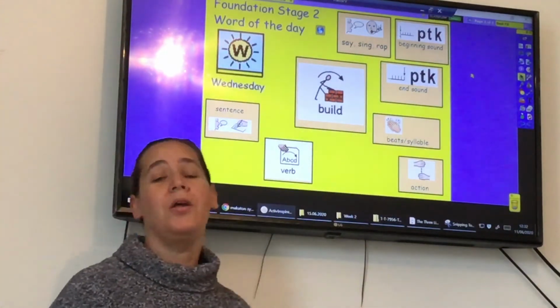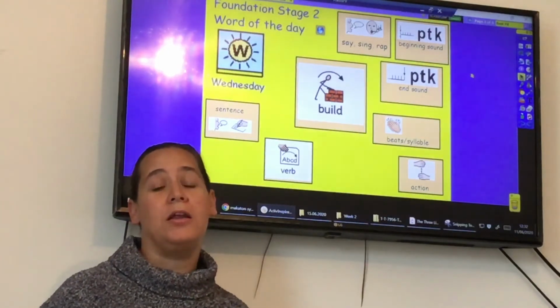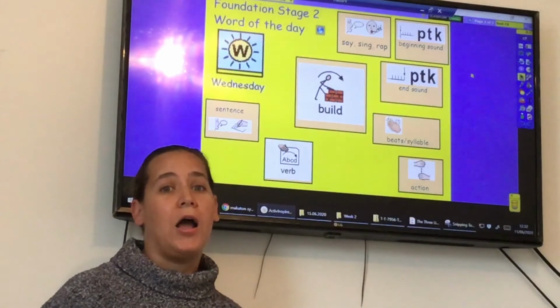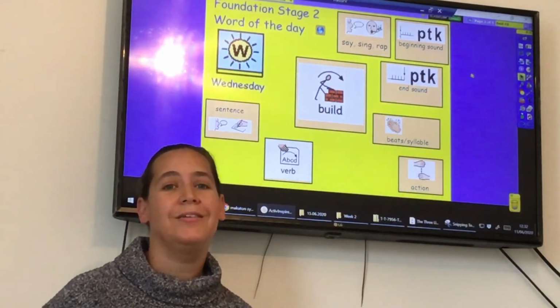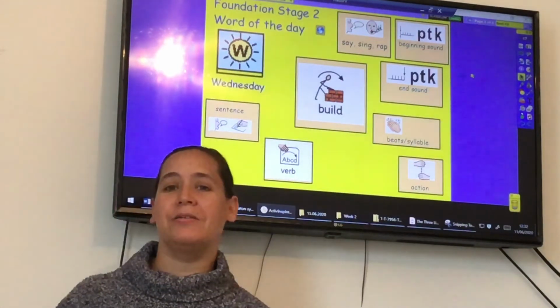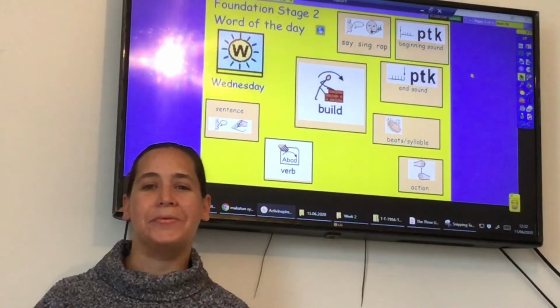Okay, so a sentence. The three pigs needed to build their house. I will build with my Lego bricks. Okay, I'm going to build a castle with the sand. So the word is build.